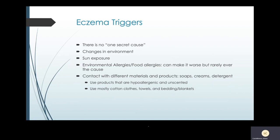And then having contact with different materials and products. So things like soaps, creams, laundry detergents, they can be irritating to the skin. So try and use products that are hypoallergenic and unscented, using mostly cotton products in clothes, towels, and bedding or blankets will help to reduce that eczema.